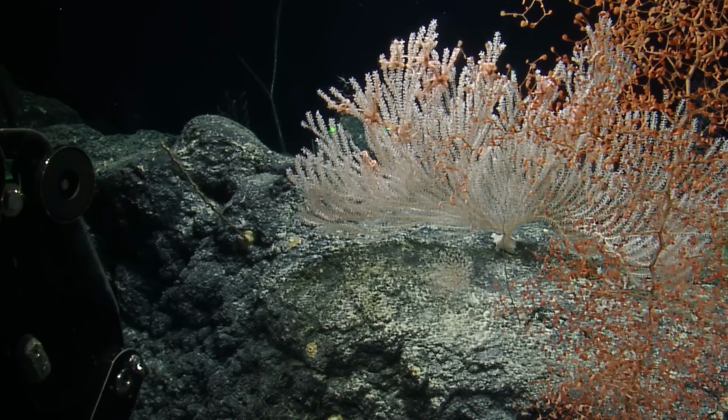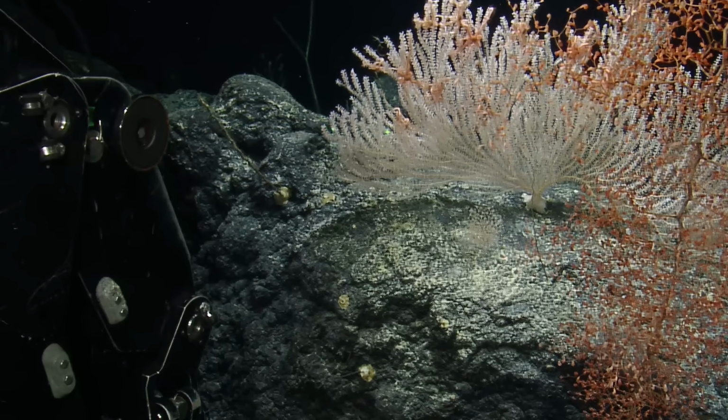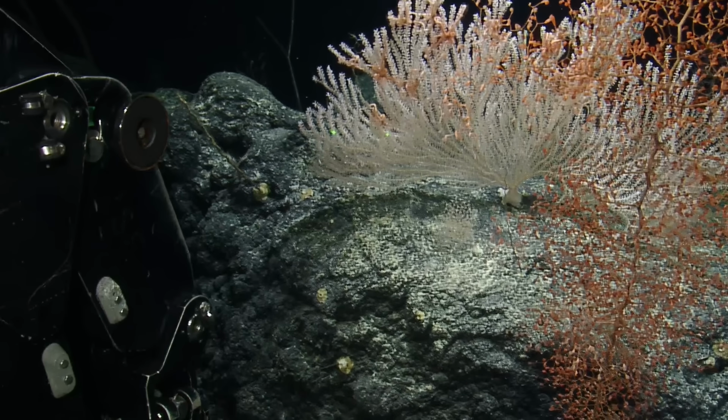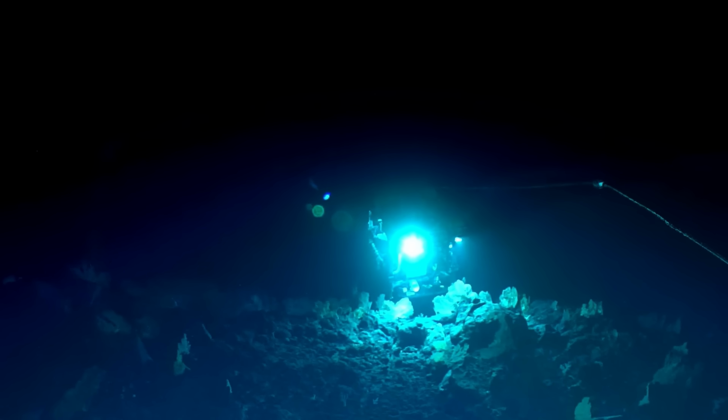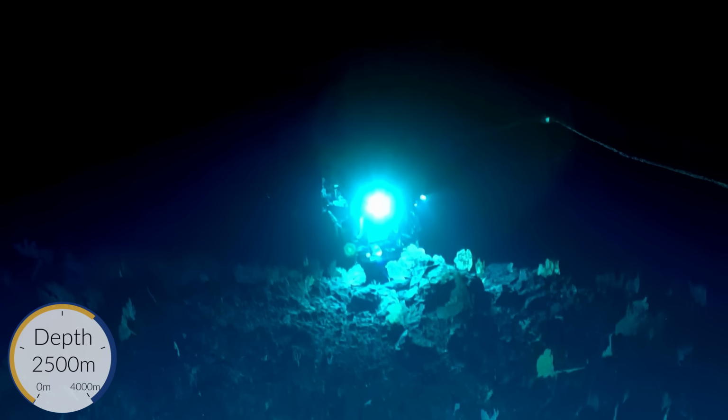Can you turn on the pan and tilt light? What Niskins do we have? Niskin 4 looks good. That's a good Atalanta shot.